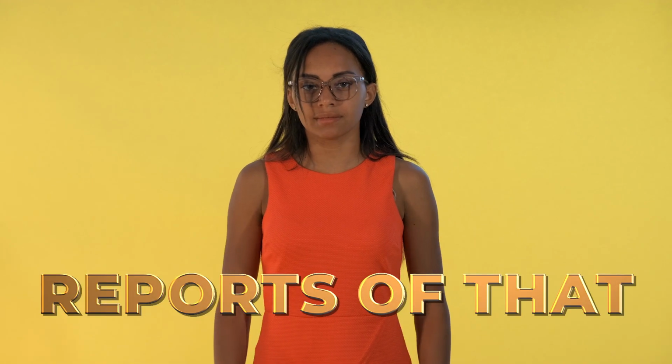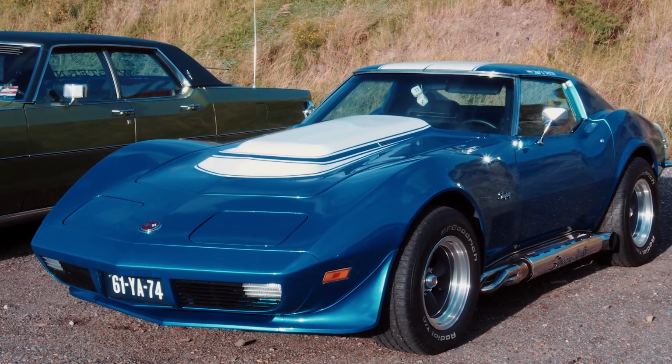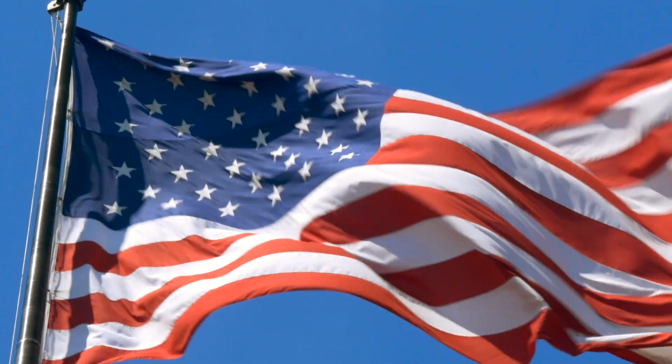As for whether he's ever thought about selling the car, well, there haven't been any reports of that, and honestly, I don't blame him. This car is a piece of history, and it's a part of who he is. Plus, can you imagine the backlash he'd get if he sold it? I mean, this car is practically a national treasure.